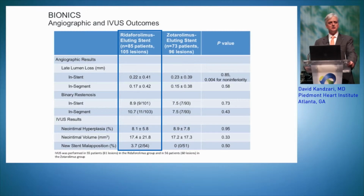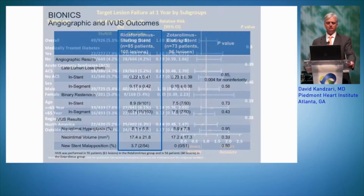Once again, the results achieve non-inferiority and are numerically quite similar. Specifically, in-stent late loss was 0.22, very competitive and favorable for the EluNIR drug-eluting stent, and 0.23 for the Resolute drug-eluting stent. Further, binary restenosis rates were in the single digits for both stent cohorts, and by intravascular ultrasound, again confirming effective suppression of neointimal hyperplasia, the percent neointimal hyperplasia was again in the single digits for both the EluNIR and the Resolute drug-eluting stents, once again also achieving non-inferiority.